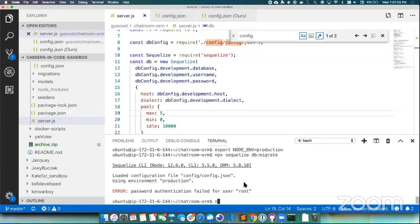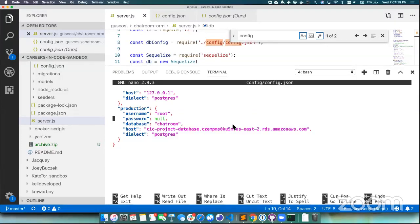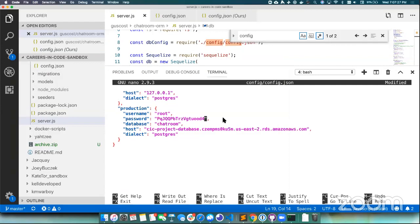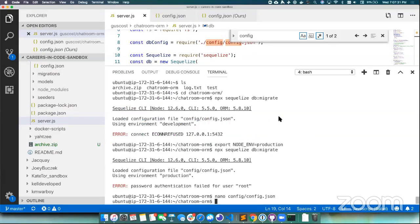I'm going to say nano config. I'm going to scroll down to the production section, and I'm going to paste in my extremely secure Postgres password. Control X, yes, all good. All right, let's try that one more time.